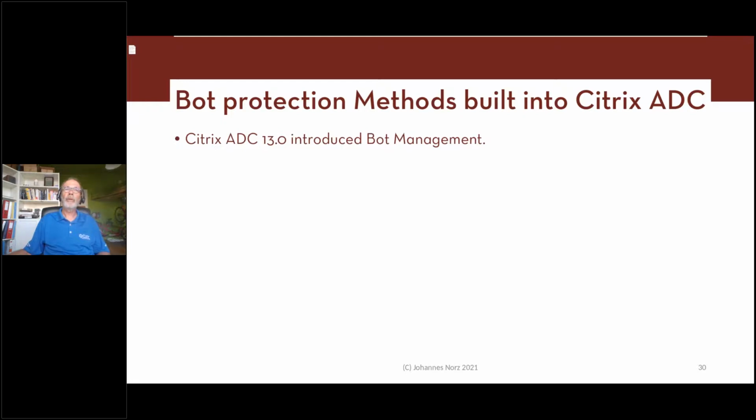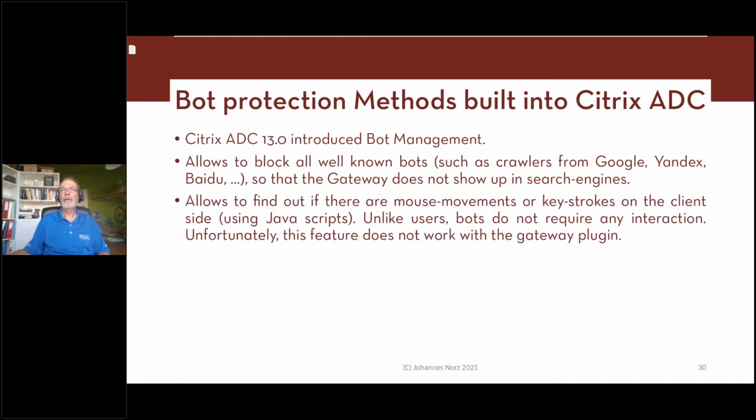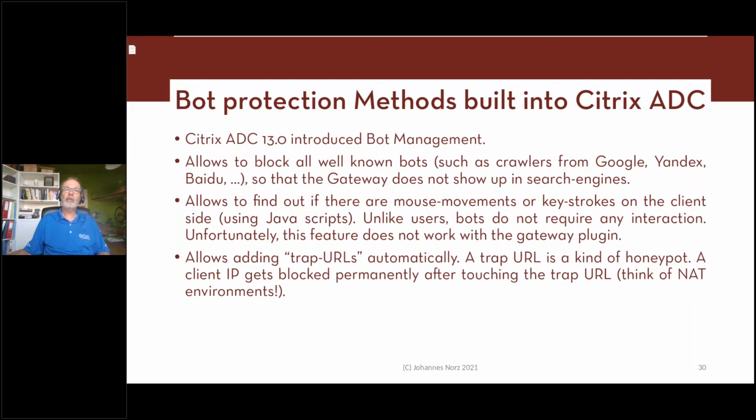Bot management is new in 13.0 onwards, of course. It allows you to block all well-known bots, like the usual crawlers, but also malicious ones. It allows you to find out if there are mouse movements, keystrokes, and things like this. It allows you to add a trap URL into a website, so also into the gateway. If a crawler, for example, downloads the site and follows this trap URL, this honeypot URL, it will be put on a blacklist and be blocked automatically. And it may integrate with the IP Reputation feature, and also with the rate limiting feature.